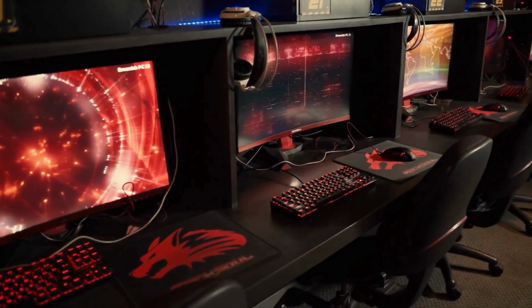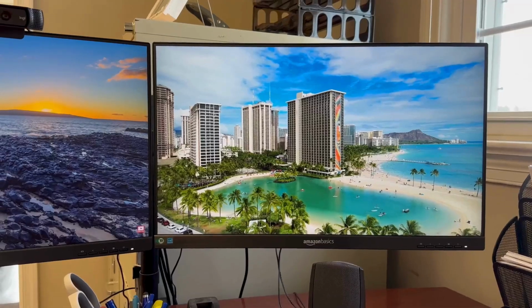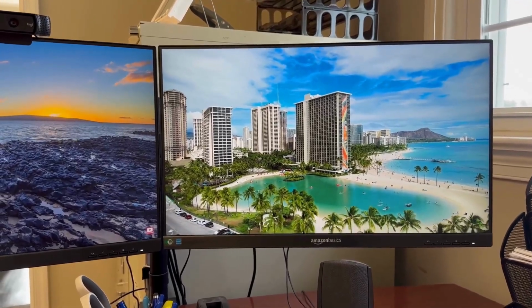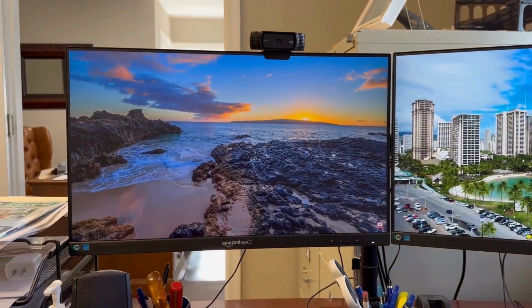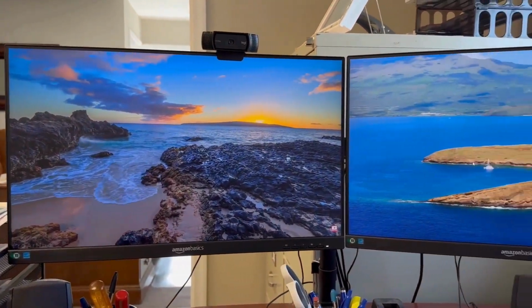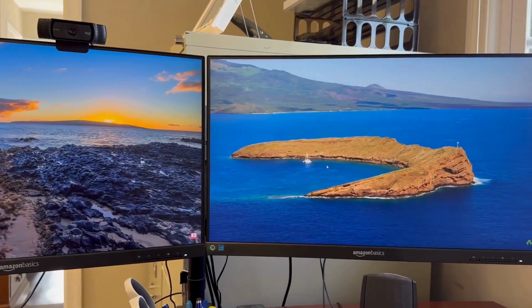Now we're entering good territory. These monitors don't impress instantly, but they perform consistently. Comfortable viewing, reliable clarity, no constant adjustments. They don't stand out in reviews or stores, so most people skip them. But in real life, these are the ones people keep the longest.